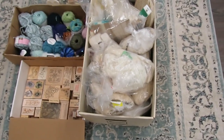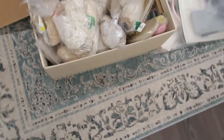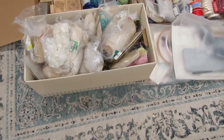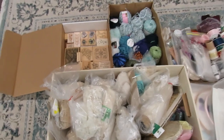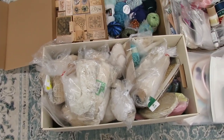And this is the box that I'm going to have fun going through with you guys. As you can see, it is quite a huge box. And there are a ton of bags of lace in here. I think there were two boxes like this full of lace.